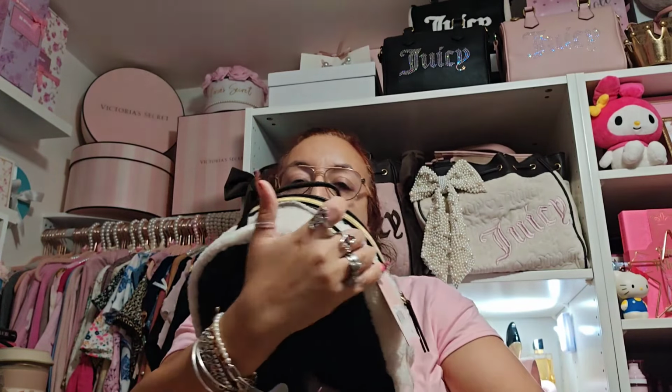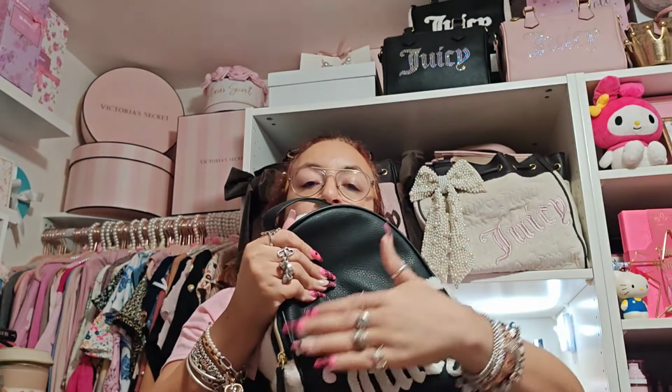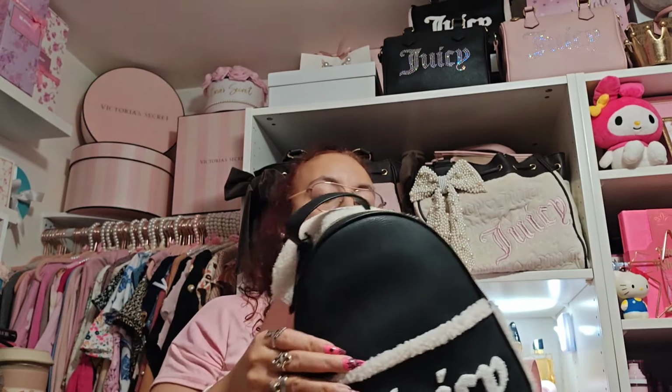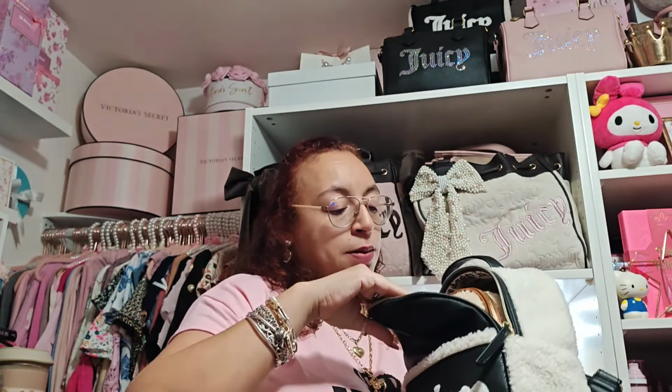It has all the Sherpa all around. Again, this is going to be a good winter bag. I think I've had it for three winters now and I haven't worn it. But I'm hoping this winter is going to be the winter that I use it. It has this front pocket that's also lined with the Sherpa. The letters are Sherpa. It's beautiful. The black is leather, or faux leather, whatever it is.